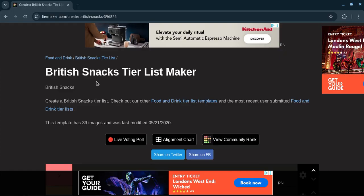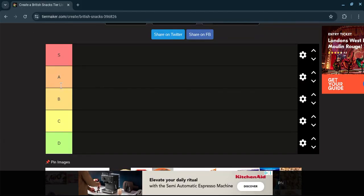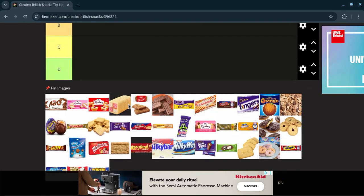Obviously, opinions are my own. If you have a different opinion, just pop it in the comments. But yeah, I will be ranking these, and hopefully everything stays fair. So yeah, let's do that. Obviously, we're going by the usual ranking system: S tier, A tier, B tier, C tier, D tier, which I get it's a bit boring, but yeah, let's just not bother with that.